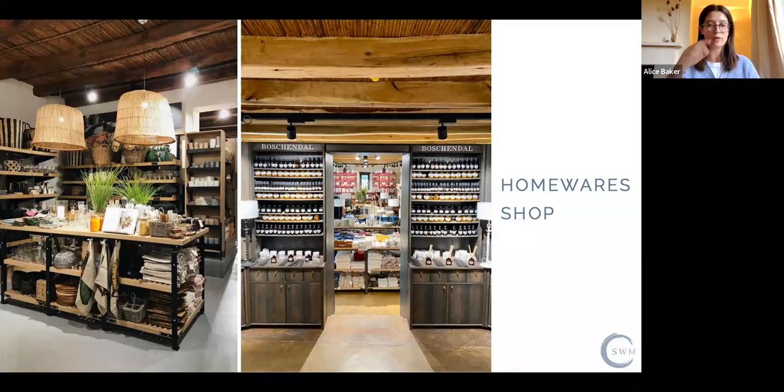And then there's also the homewares shop as well. Absolutely beautiful products in here. The Small World marketing team might have done quite a bit of damage in this shop. We definitely cleared them out quite a bit, but it's just so beautiful. I could have brought home much more than I did. I could have filled another whole suitcase, I think.